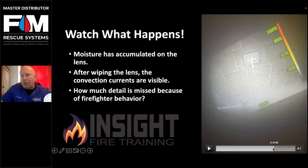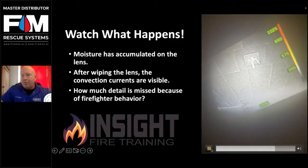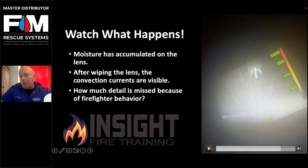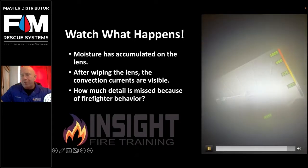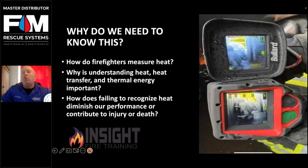You look really closely, you can see something moving across the ceiling. Watch. That's convection currents coming from the far right, telling you where the fire room was. And that was due to wiping the lens so we could see better. Moisture had built up on the germanium window at the front of it, and we missed that because we were in a hurry, standing up and not wiping the lens. So that's an end user behavior.